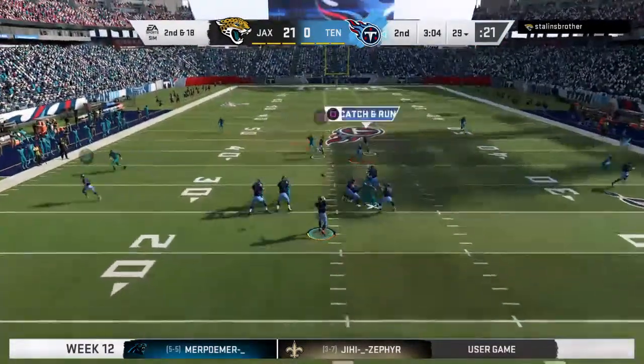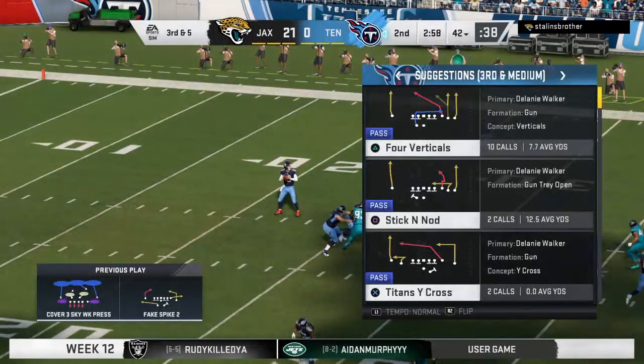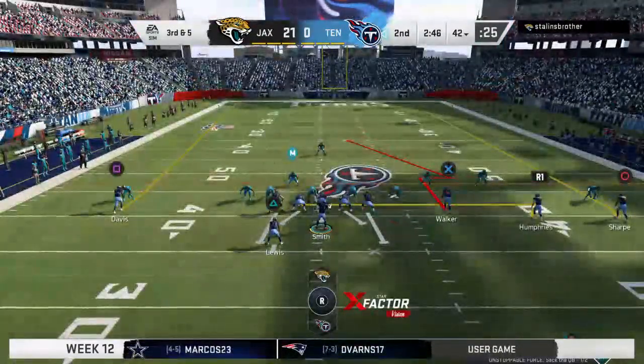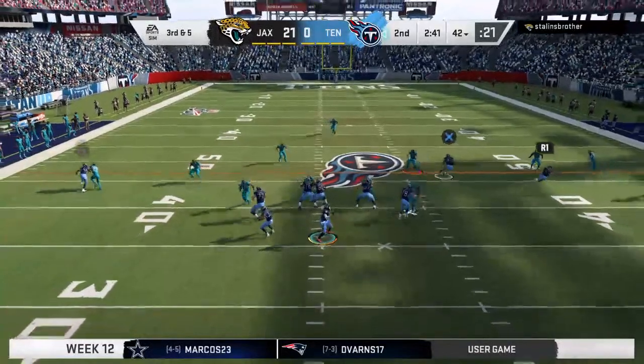Throwing on second and long. Smith, that's complete to Sharp. A good pickup there, 13 yards as they get closer for third down. The Titans on third down, 0 for 3 to this point. They could use a conversion. This will be 3rd and 5.